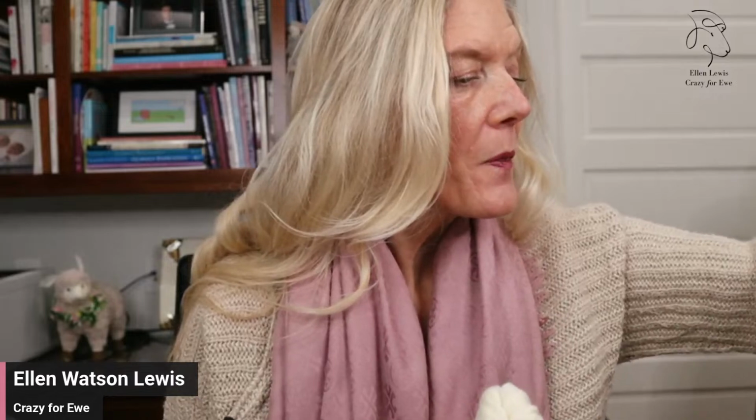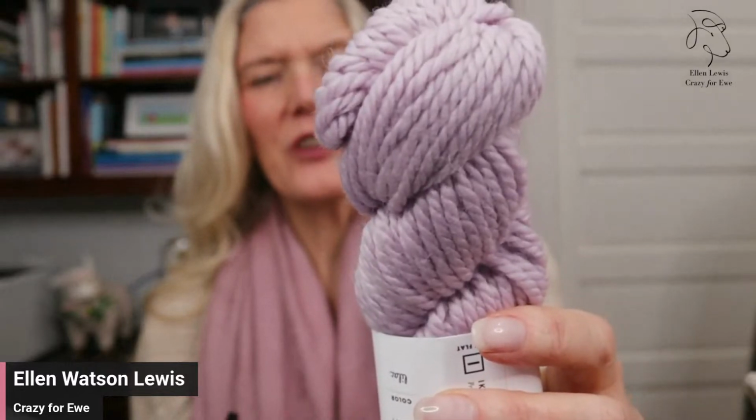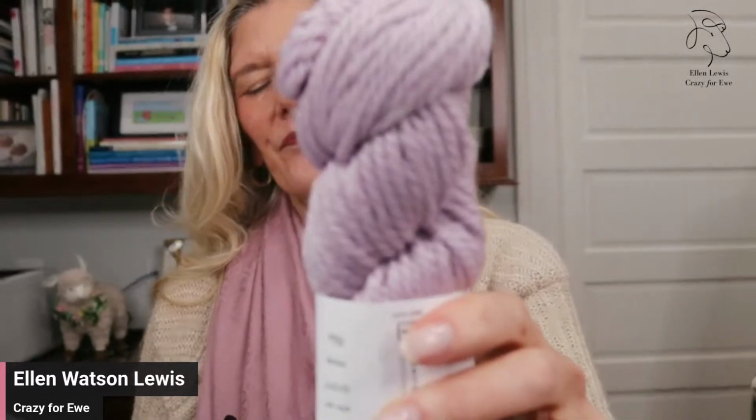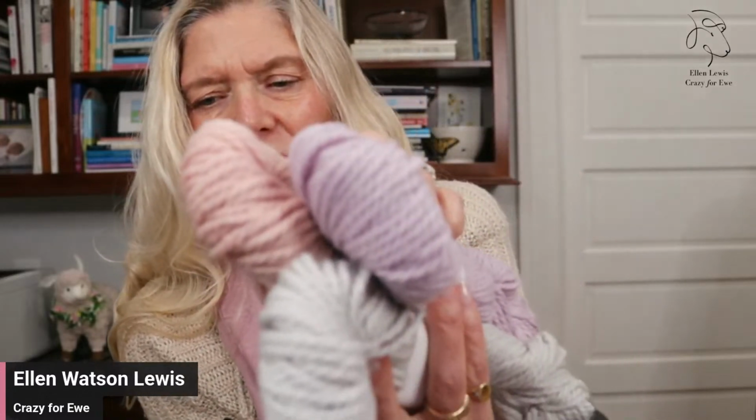So, okay. And then this color, which is sort of like a lavender color, she has called this lilac. So it's really very pale, very, very soft color. Again, works perfectly with those greens. And then, of course, my favorite, this beautiful pink. Again, looks great with the greens. But the pale pink also really works with this sort of pale lavender and gray for a very sort of soft palette, don't you think?